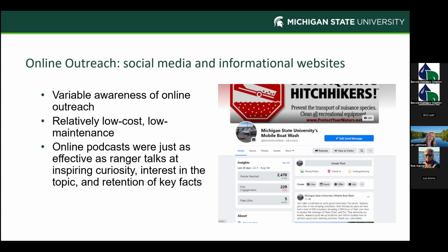And then when they go there, they see it and that reinforces it, like, oh yeah, I remember I saw this on TV or I saw this on Facebook. That can be really valuable. Interestingly, one study pointed out the value of podcasts as being just as effective as a one-on-one presentation from, in this case, a park ranger about cleaning and draining their boats and getting them interested. But the challenge with podcasts is you have to get people to listen to them in the first place.